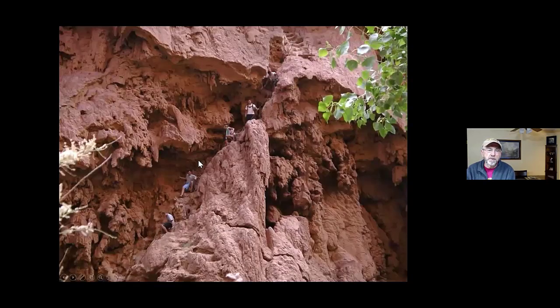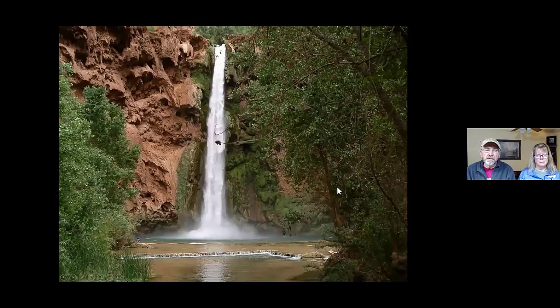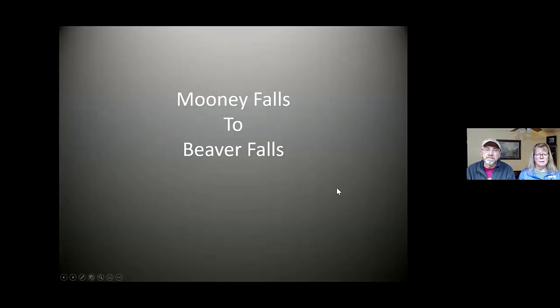Here you can see people going down the trail. And then when you get down there, especially if it's hot, you can go in the spray from the falls or go under the falls and cool off. Another view of the falls.